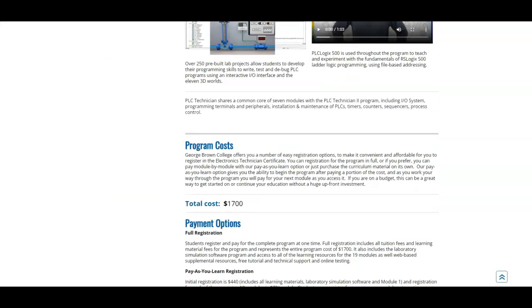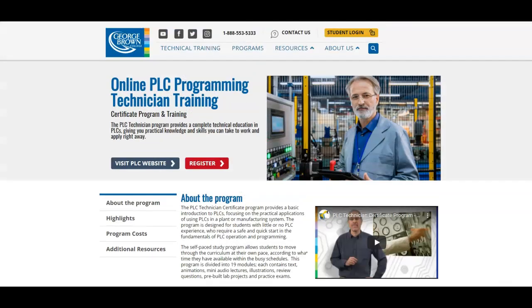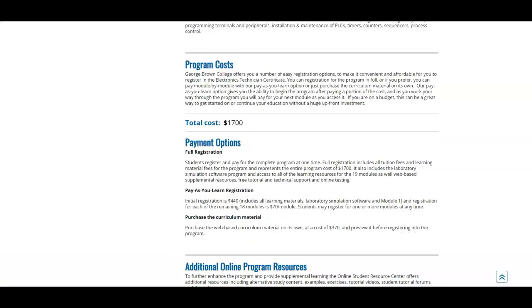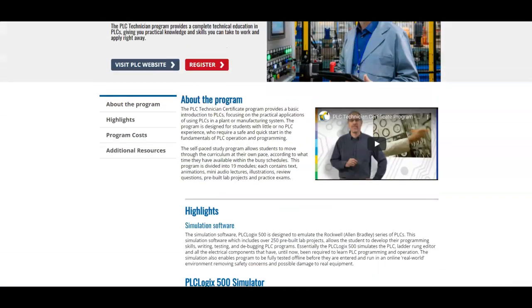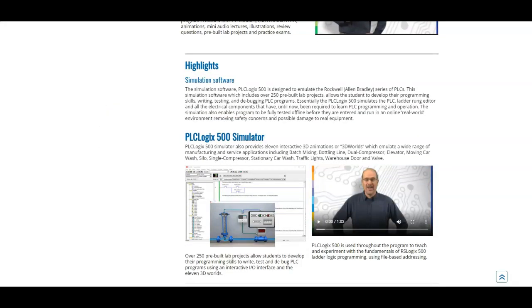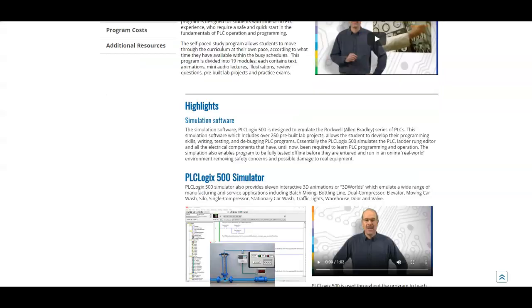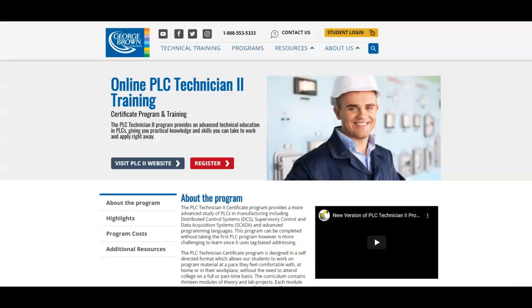This is very expensive, $1,700 for the software. And you can buy the software if you want this PLC Logics 500 or the 5000. There's one of each. Now, be very, very clear about that. There's a 5000. This is a 500. I know they have a 5000 version and a 500 version, and you can buy those. You do not have to go through this college in order to get this software. Okay, so just keep that in mind when you're thinking about it.